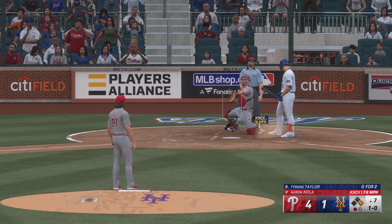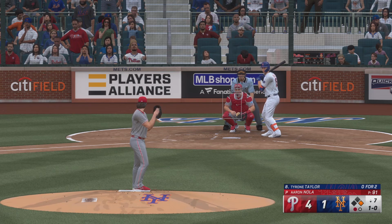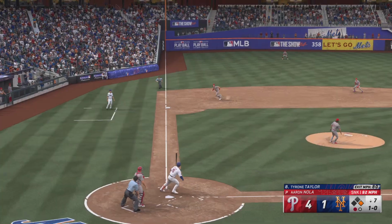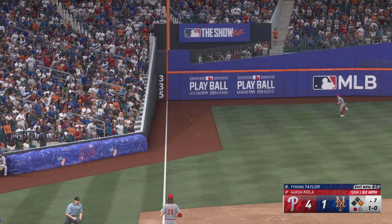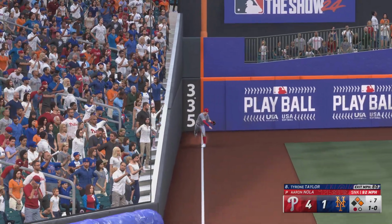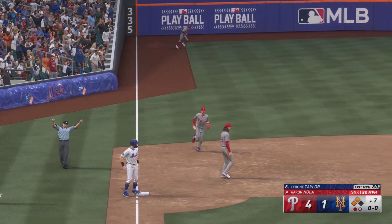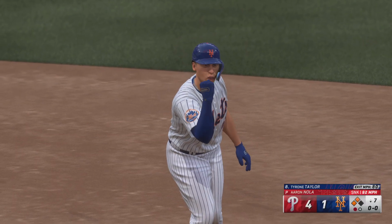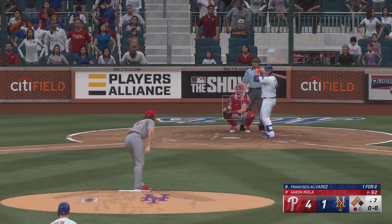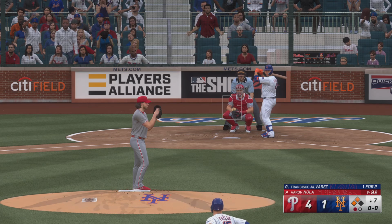And ball 1. Line to left. Fair ball. Lead runner around second. And that's a double. Just a really nice job of turning on that pitch and smoking it down the line. And there's no one playing there, so once it drops in fair, you're on your way to extra bases.